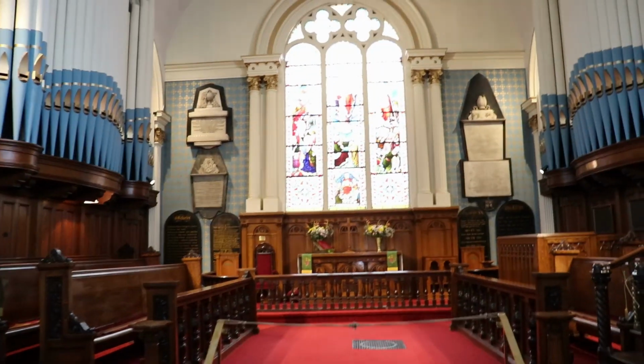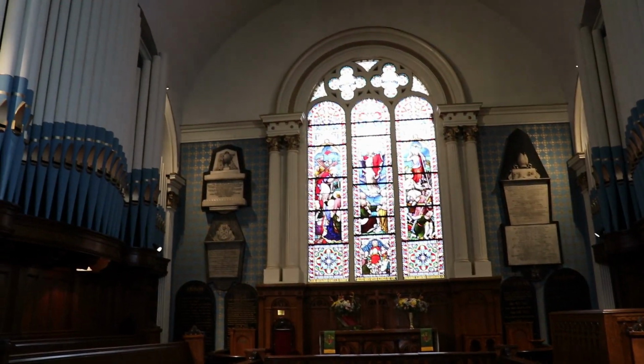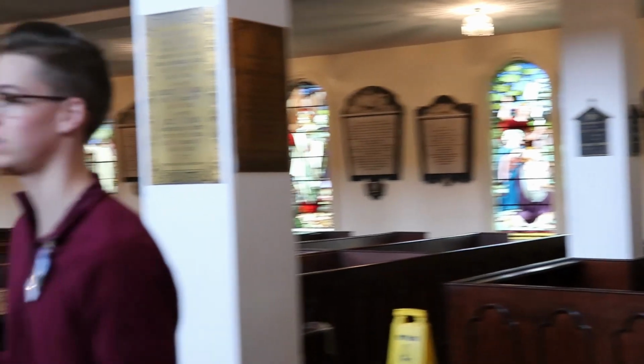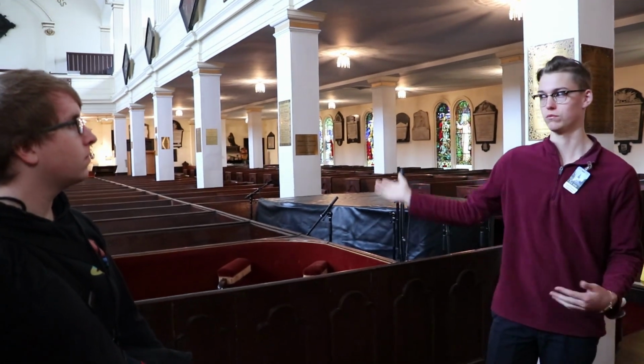Our pipe organ is fully functional. We use it every second Sunday. But the pipes you see outside here are actually fake. The real pipes are located in behind both sides. The actual structure of the church remains completely stable. We think this is because the Citadel Hill actually really protected a lot of the blast away from us. We're quite lucky to still be standing.